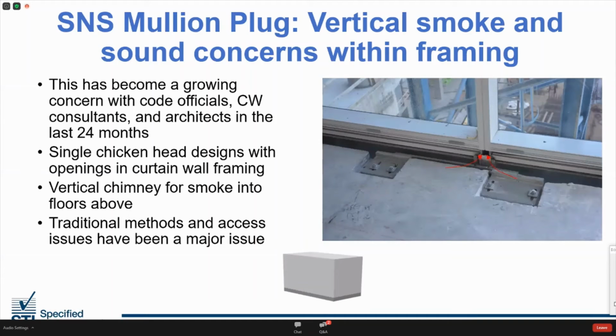Another issue that has become of great concern for code officials, architects, and curtain wall consultants comes from the use of newer framing systems. Here you can see an example of what's called a single chicken head design. This design creates an opening in the face of the frame at the stack joint. This will allow smoke, toxic gases, and flames to travel inside the mullion vertically to the floors above.